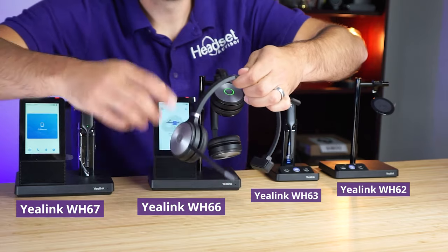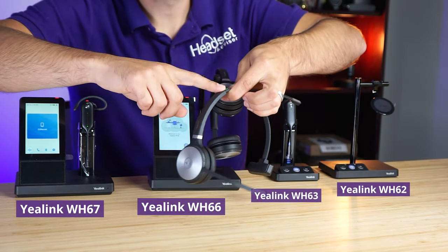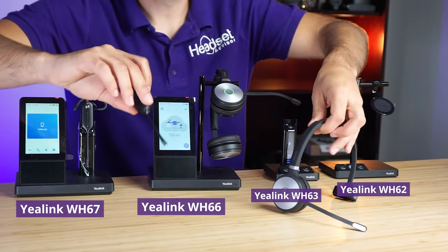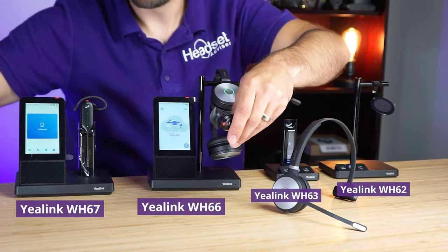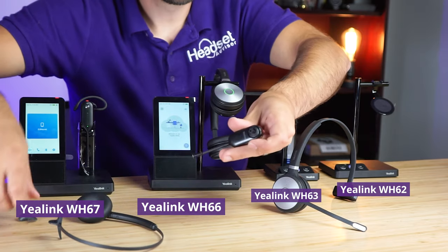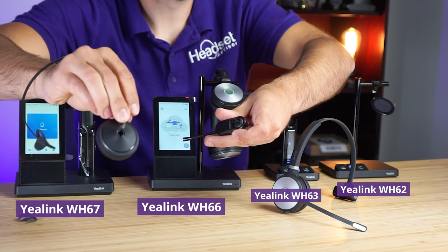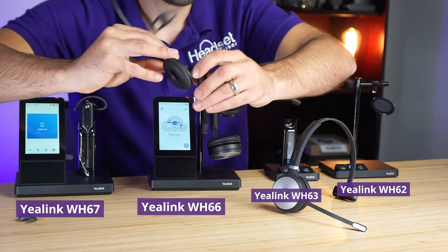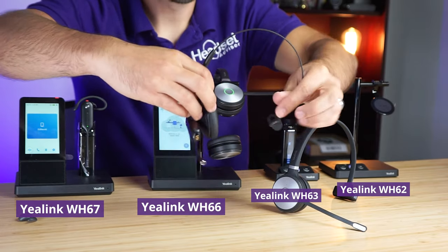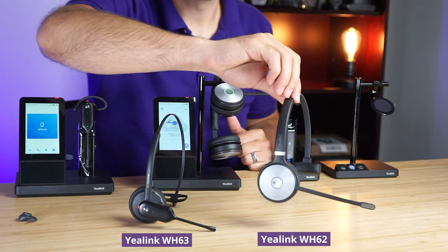Now, if you're somebody who knows that they want to wear their headset over the head like this, I would recommend getting the WH62 instead of the 63 with the headband. Now, let me just show you how easy it is to put this headband on. So you see that design there matches up with the design on the headband. And we just put it on and rotate. So I would recommend getting the WH62.